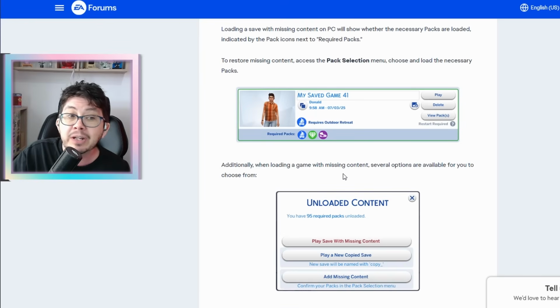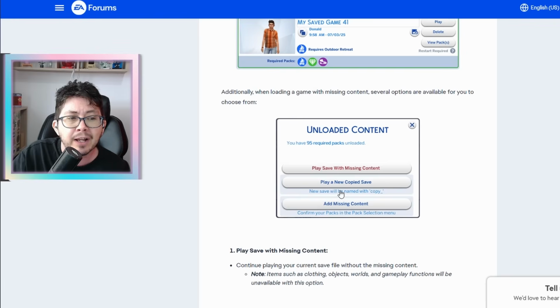Additionally, when loading a game with missing content, several options will be available for you to choose from. You can play the save with the missing content, play a new copied save, which will create a new save that is a copy of that save, or you can add missing content in the pack selections menu by clicking that button.